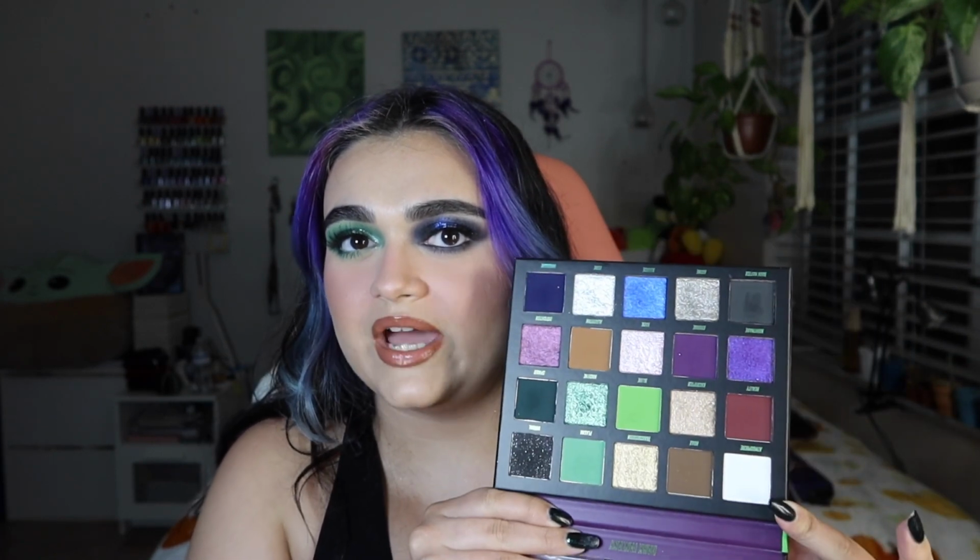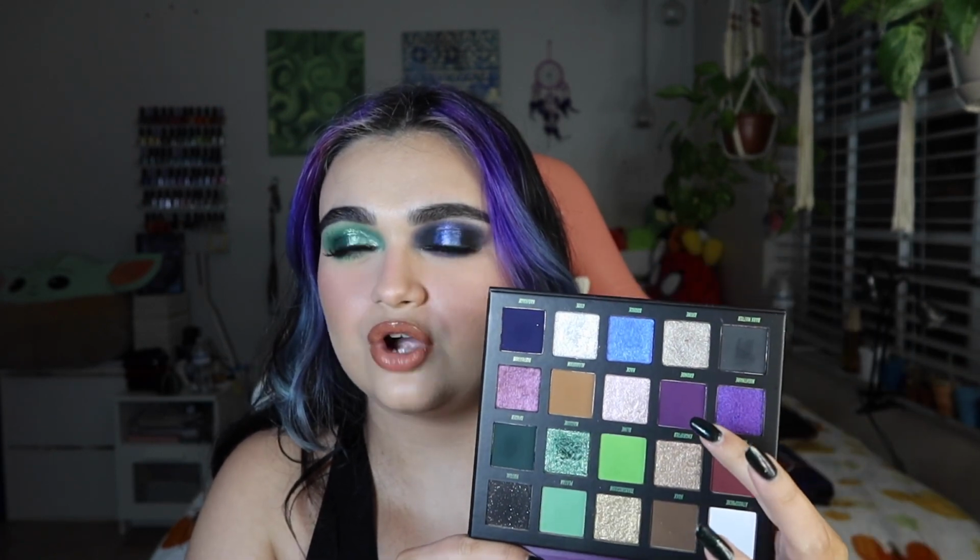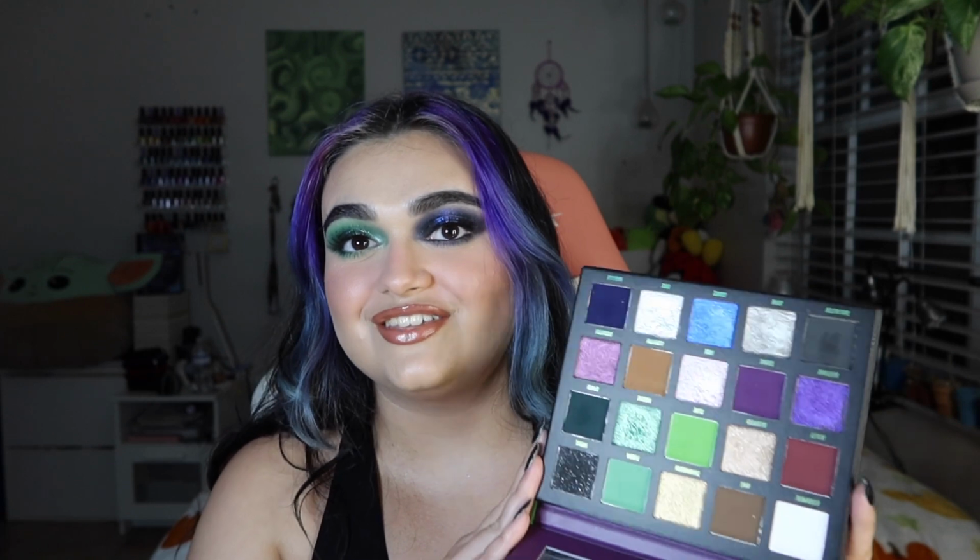I feel like you can do so much with this palette, and this white really helped me to blend out this dark purple shade and the black. It's the perfect Halloween palette, and if you're gonna do a crazy Halloweeny look, I feel like this is such a good thing to have in your collection considering the price. I did have an issue with shipping, but I'm not gonna knock the palette down for that. That was Beauty Bay.